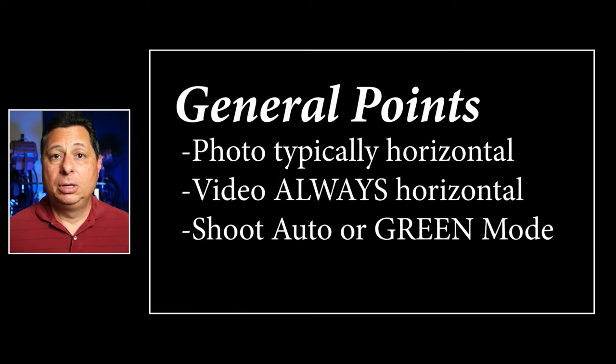As far as shooting arrangement, horizontal, whenever possible. There'll be a couple shots that might look better vertical, but in general, horizontal is your best option. With video, it's always your best option. Always shoot video horizontally.